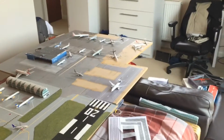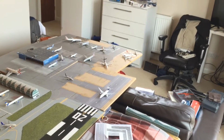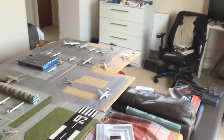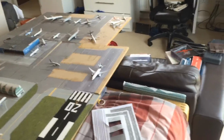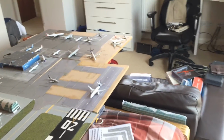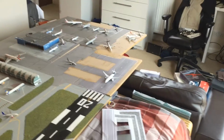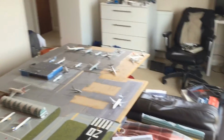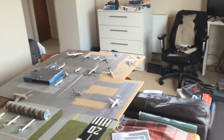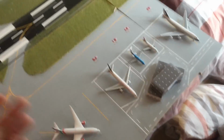And also, more news, we are going to have an Amiri, not so much based, but it's going to be a regular visitor. We're going to have either the Dubai Air Wing 777-300, or we're going to have the Qatar Amiri 747-8 coming in regularly soon. So they're going to be swapping around in that half stand really over there, or maybe in this area here. Still haven't fully decided yet. But yeah, that's about it.